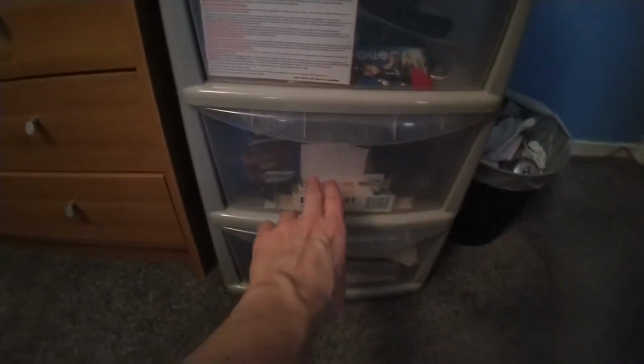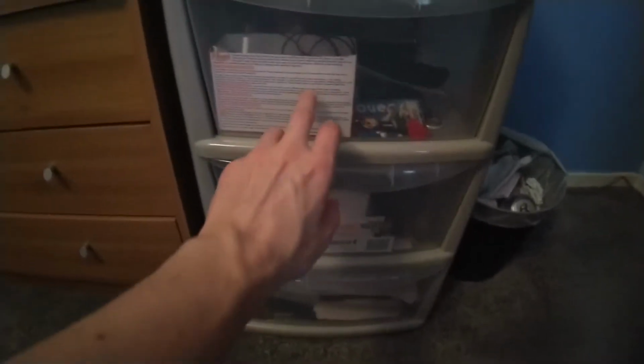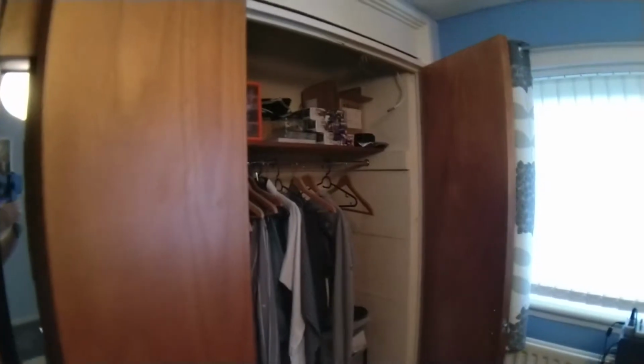The next drawer is just plain paper that's a little bit thicker. So this is like 80 GSM, this is like 120. The bottom is all documents and stuff. This is really difficult to film.